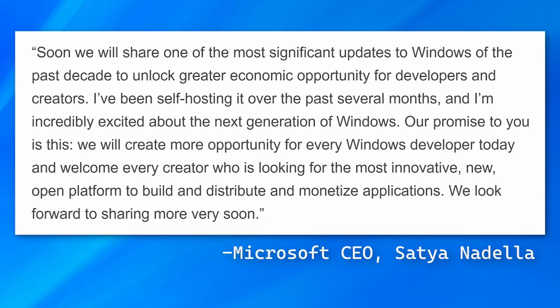And there's a couple key phrases in here I want to emphasize that seem like very ambitious statements. For example, unlock greater economic opportunity for developers and creators. Another one, create more opportunity for every Windows developer today. That certainly does not seem like a basic redesign and reskin of Windows 10 like this build seems to be.